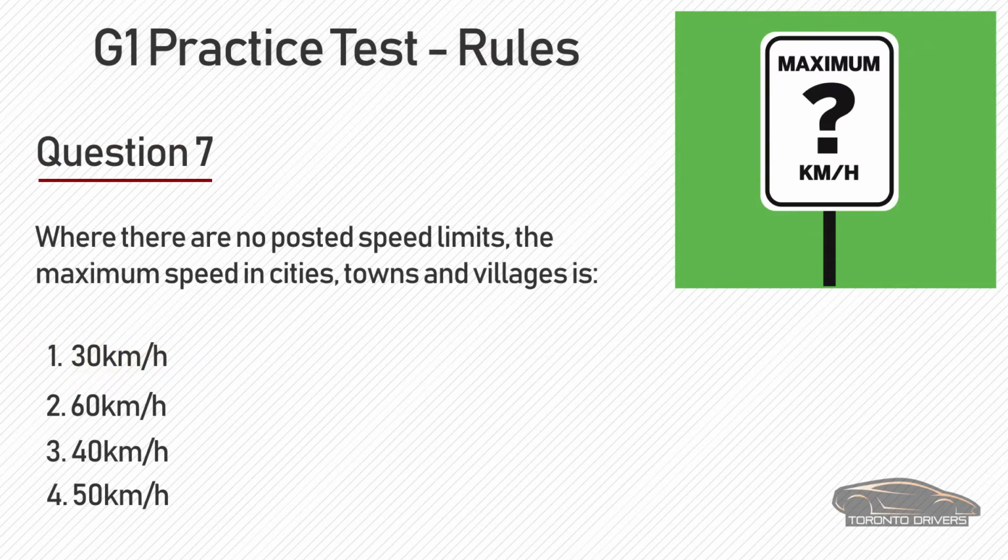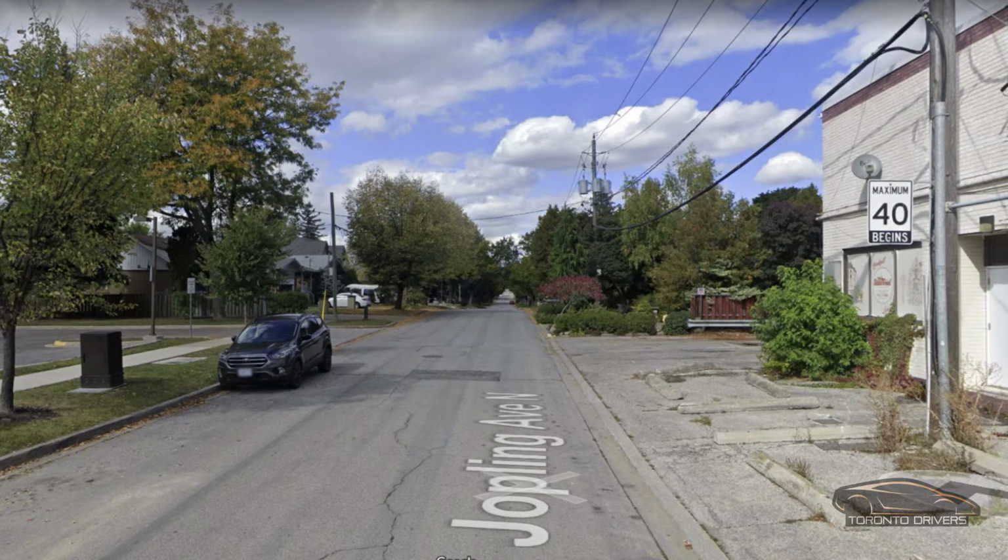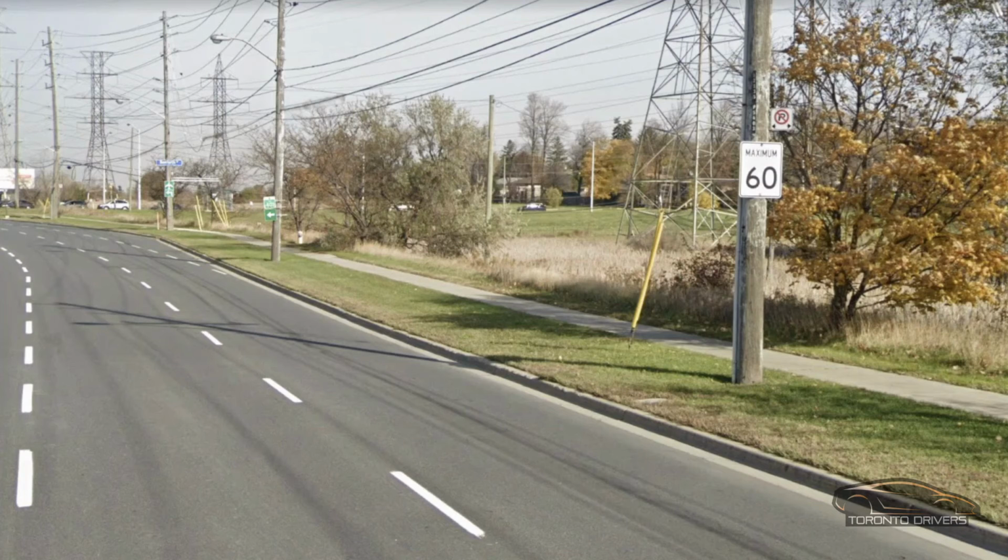When there are no posted speed limits, the maximum speed in cities, towns, and villages is... The correct answer is 50 kilometers per hour. Now, it's hard for me to tell you how to remember this, but I'm going to try. Hey, you see the 40 sign a lot on side streets, and you also see the 60 sign on main roads, like, where there are 2 lanes. This is what my observation has been.